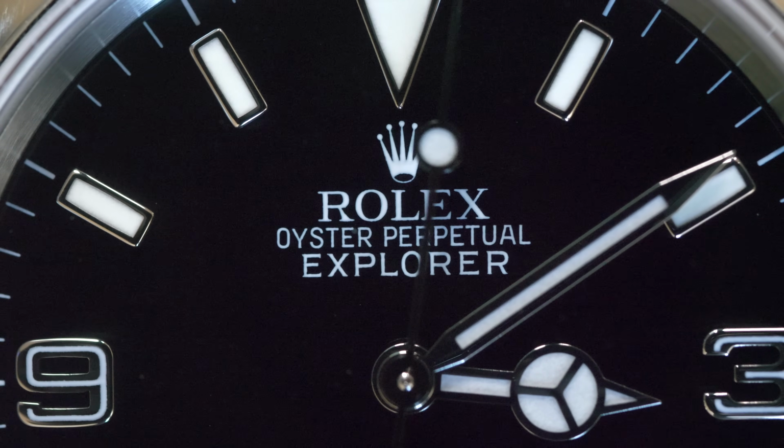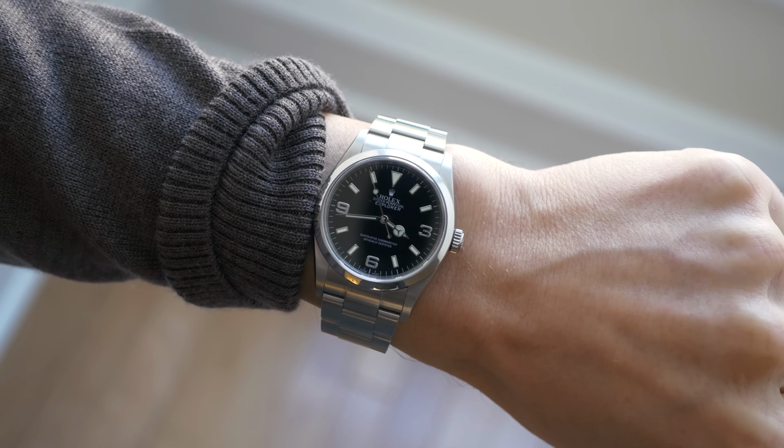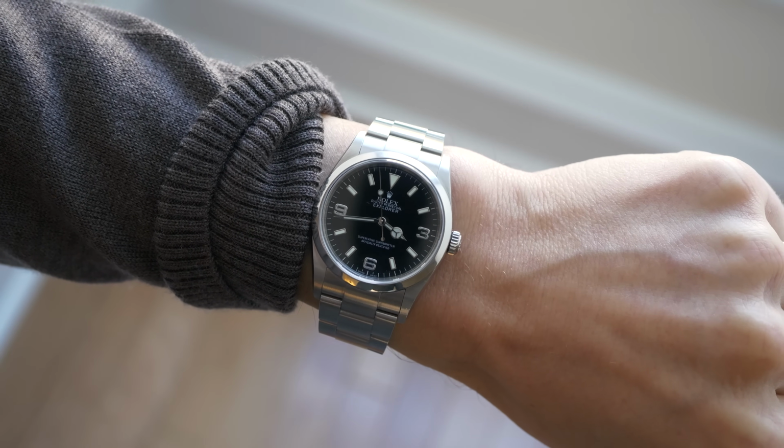So I am totally psyched about this purchase. I'm looking forward to getting to know this watch and wearing it more over the coming weeks and months.